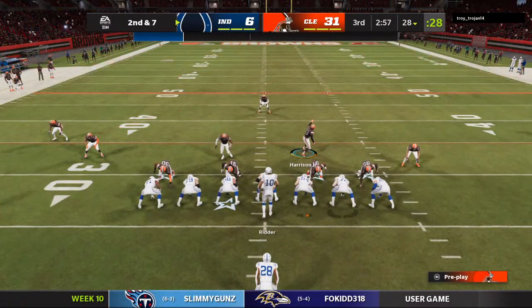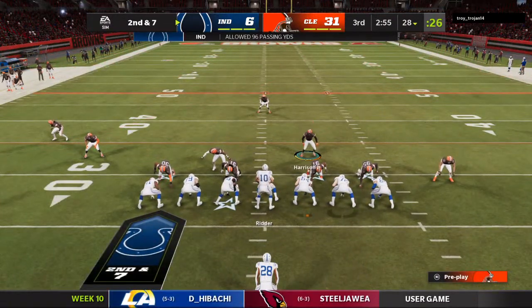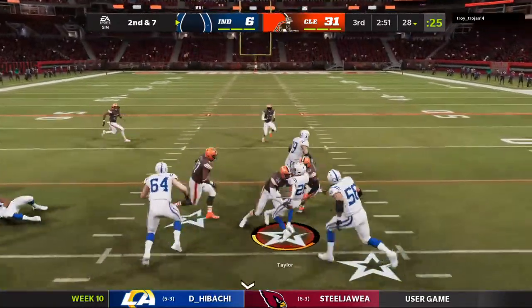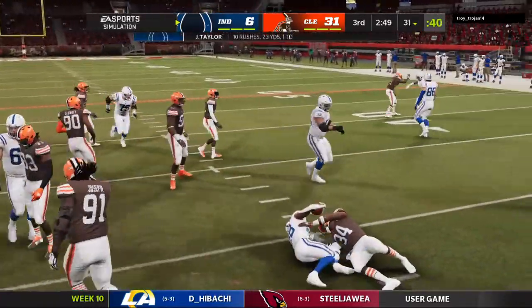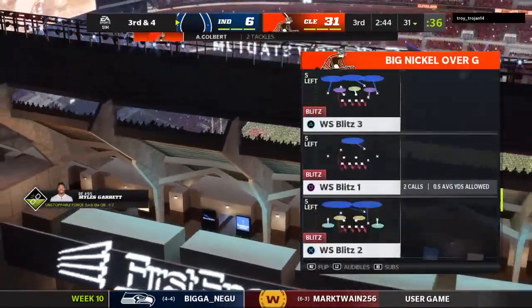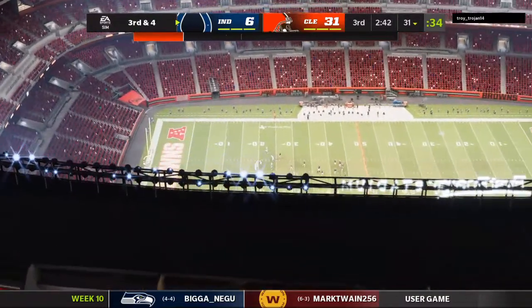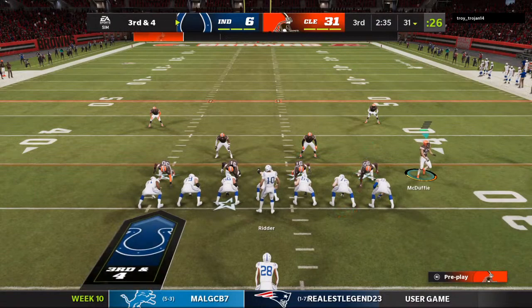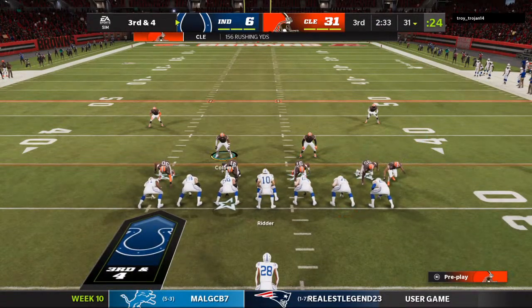Here's 2nd and 7 now from the 28. They go to the ground again with Taylor. 4 yards on the pickup there as it'll leave him with a 3rd and about 4 more for a first. He continues to struggle to find a crease to break off a big one and might need to just put that aside and just try and ram his way forward and get what he can.